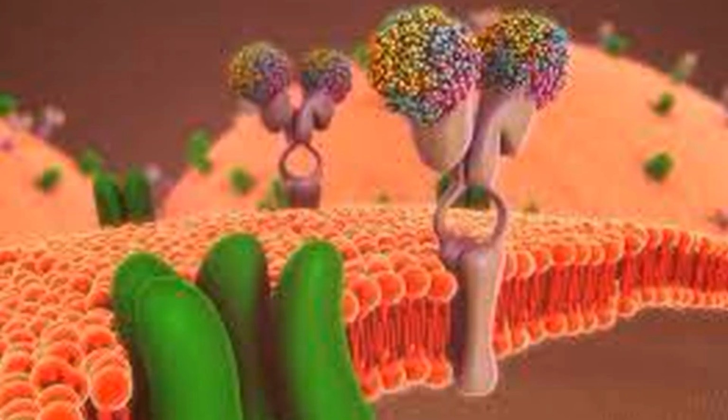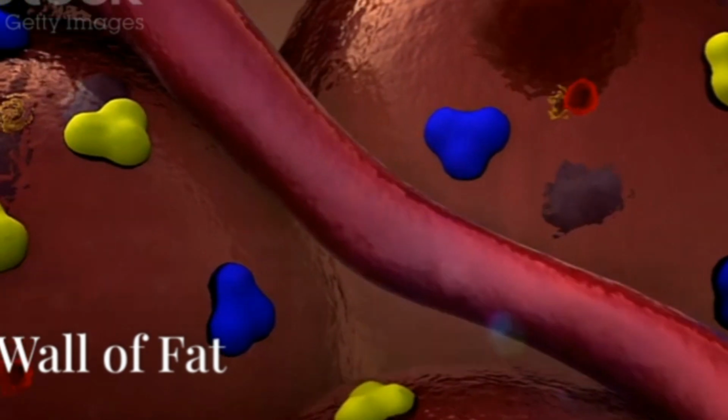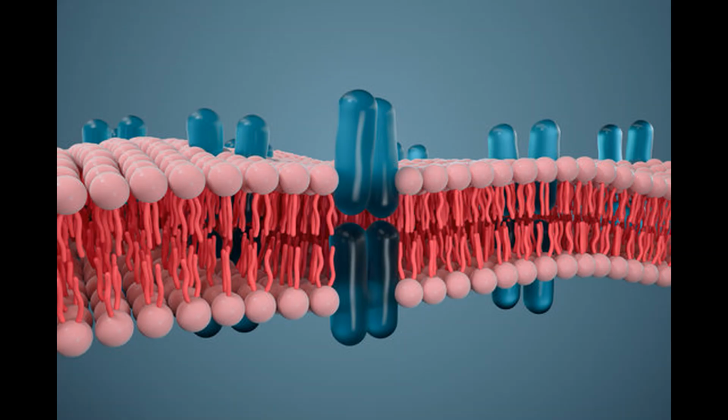So what exactly is this amazing cell membrane made of? The answer might surprise you. It's mostly fat. But don't worry, this is the good kind of fat, known as phospholipids. These clever molecules are the building blocks of the cell membrane, forming a double layer called the lipid bilayer.